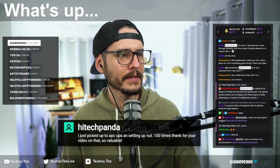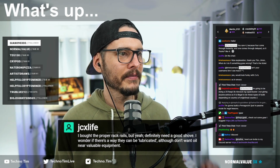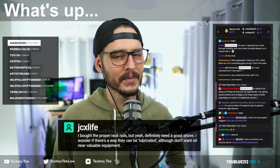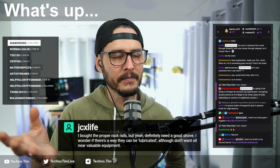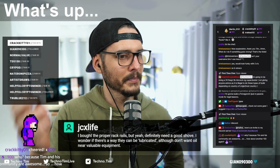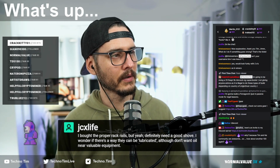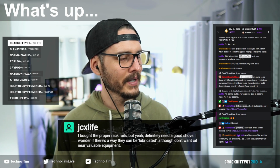JCX Life: I bought the proper rack rails, but definitely need to get a good shove. I wonder if there's a way they can be lubricated, although I don't want oil near valuable equipment. Yeah, I don't know. They usually have some gear grease, which should be fine, because I think most of them have the little wheel in there that probably has ball bearings. Most of them just have that sliding wheel, and then they lock when they come out. I don't think lubing it with gear grease, not motor oil, the right type of grease, should be fine.